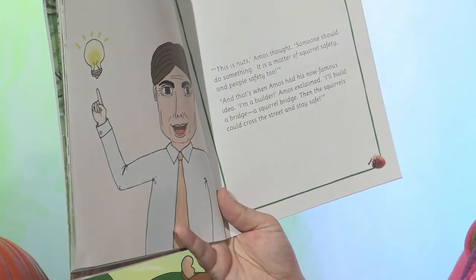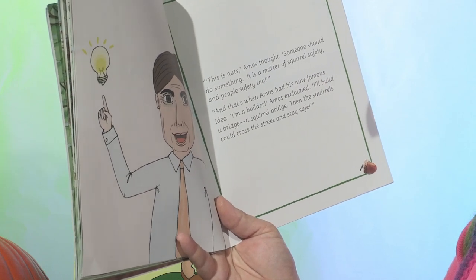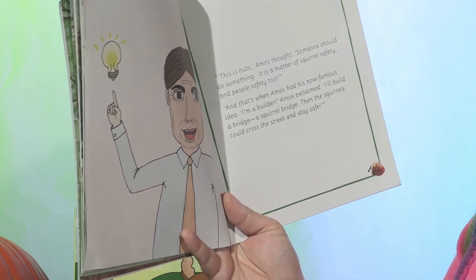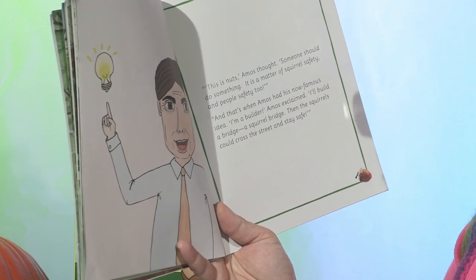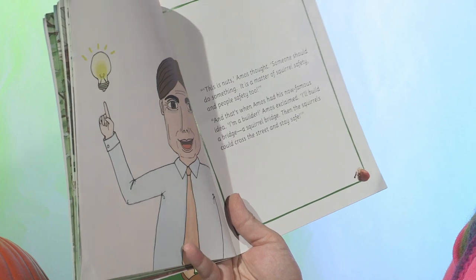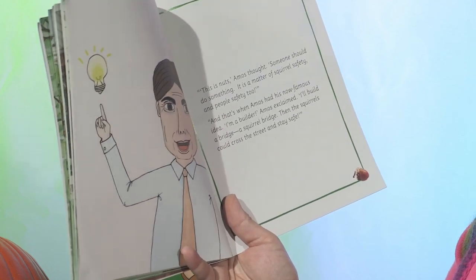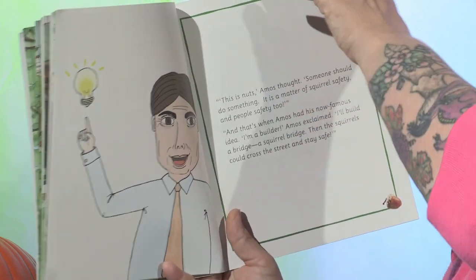This is nuts, Amos thought. Someone should do something. It's a matter of squirrel safety and people's safety too. And that's when Amos had his now famous idea. I'm a builder, Amos exclaimed. I'll build a bridge, a squirrel bridge. Then the squirrels could cross the street and stay safe.